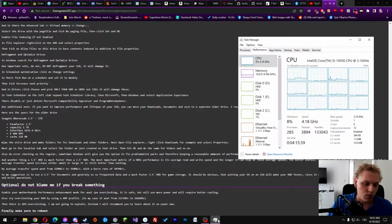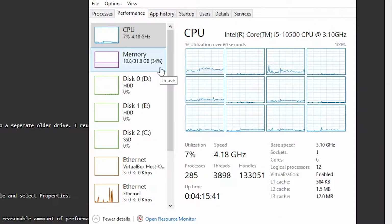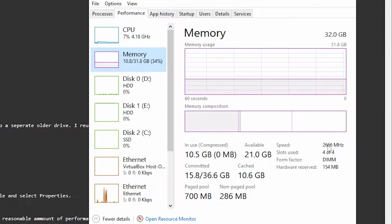So for those unaware, my system is pretty decently rigged out. We have an i5 10500 which is running at its full boost speed of 4.2 GHz, which is really nice. It can hold this for hours without any crashing, which is really good. 32 gigs of DDR4 RAM, running with an XMP profile, XMP1 I believe, which is at 2666. It's not the fastest RAM, but it's also not the slowest. I think it's one of the slower RAMs actually when it comes to DDR4.